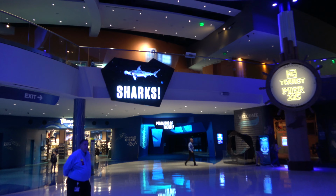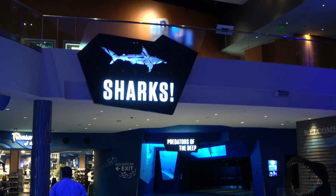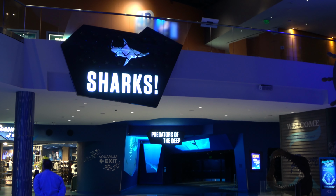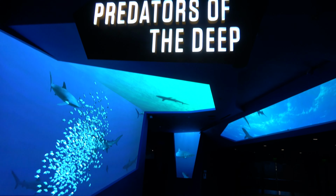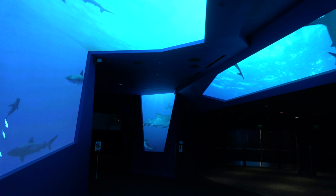Now, Molly, I think where we're going to go first is the shark exhibit. Yeah, the newest one since we've been here. I believe it opened in late 2020 and was a $100 million expansion. And into the exhibit we go. The entryway has some really cool screens with all sorts of sharks on it.